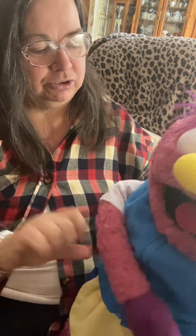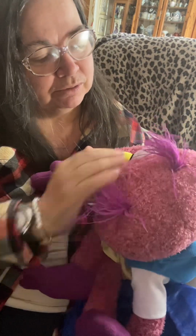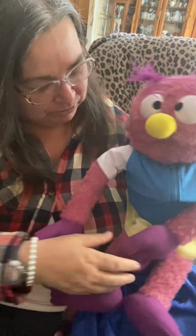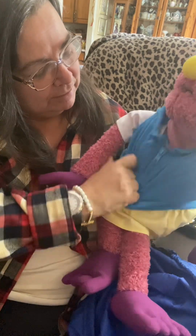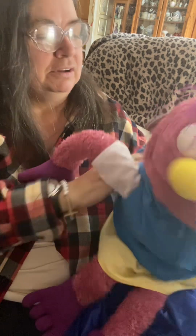Well, this is kind of cute. Hey. Yeah. You don't have an arm rod in you, though. Hey, Smooch. Look at you. Hey. Oh, there we go. Come on down. There we go.